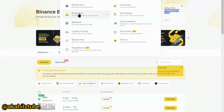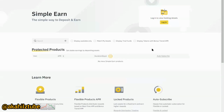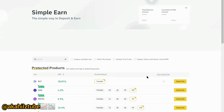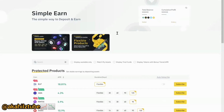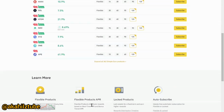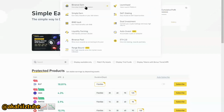Now when you click on Simple Earn, it's going to take you directly to the main Simple Earn page or platform, where you get access to navigate around the assets and see all the products based on Simple Earn in particular. But if you want to use the calculator aspect, you need to check out Binance and just click on this top icon and you get access to the calculator.